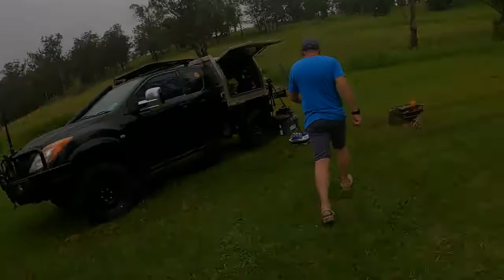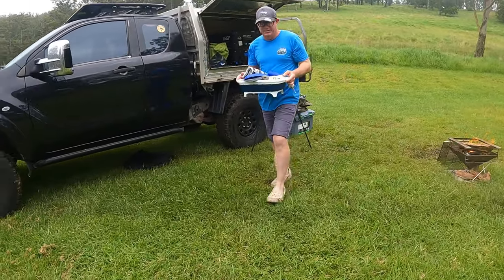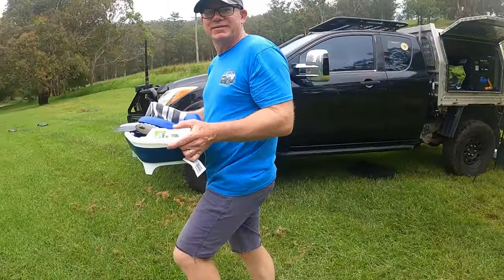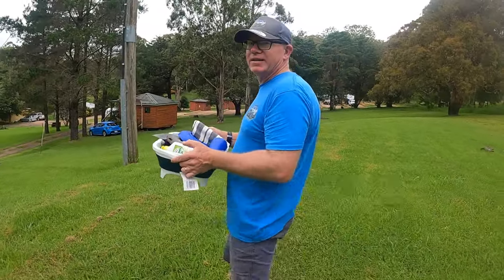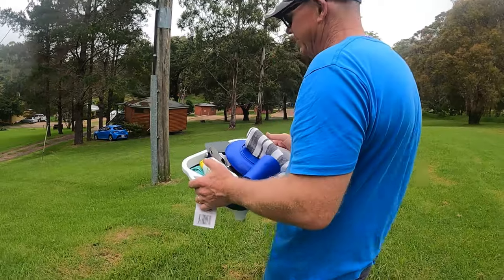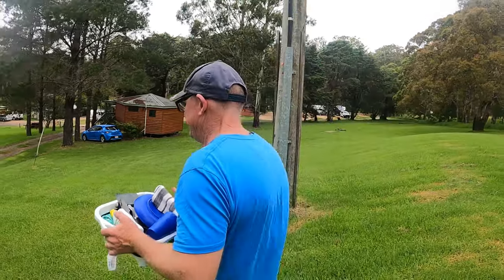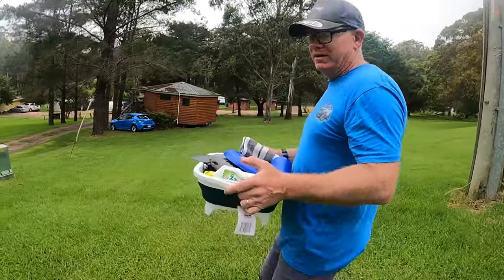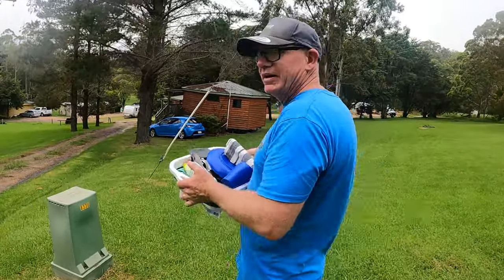What do you want me to do? We're just heading to the camp. They've got a camp kitchen here, which makes it handy. Might as well use it, especially when it's in this weather. So, this is just the last part of our pack up. We'll pop them in our tread boxes.